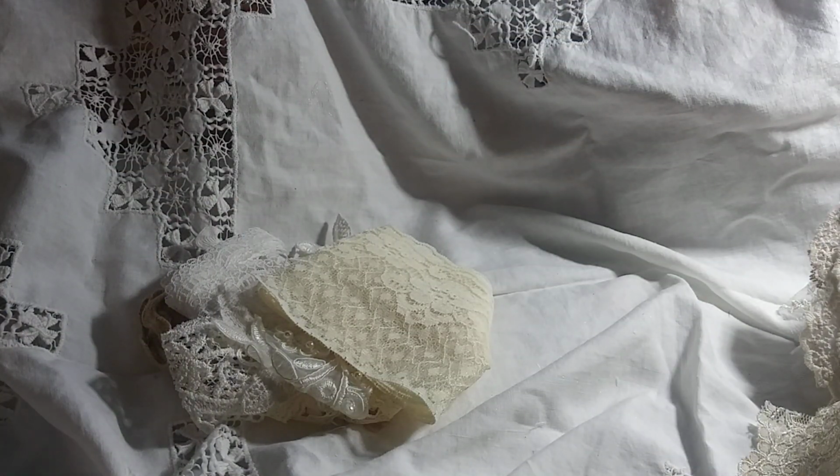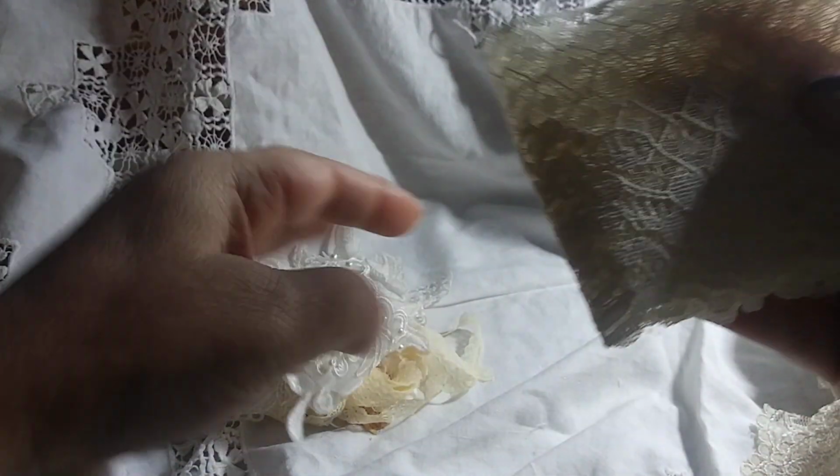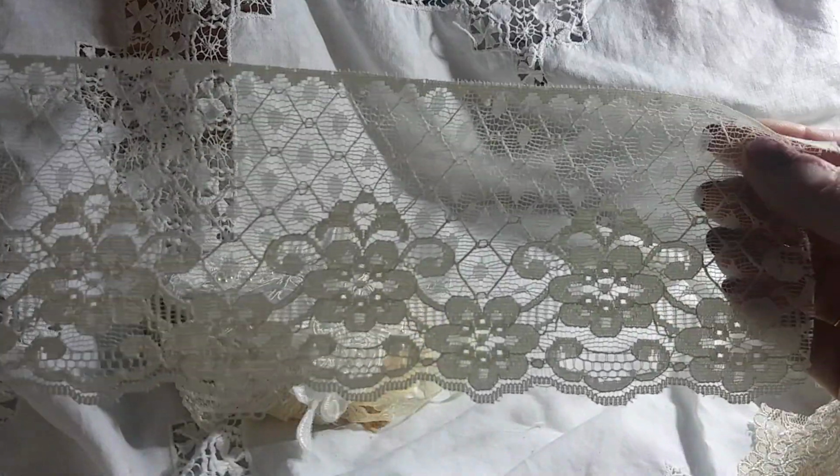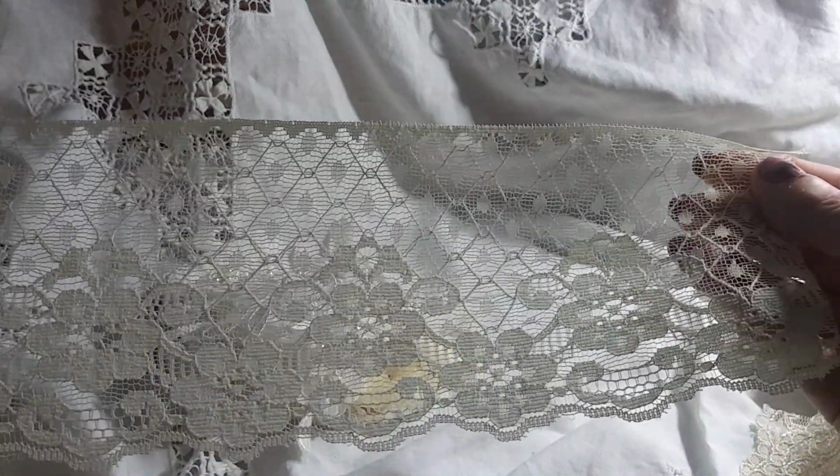I don't know if you're like me, but I'm inspired by what I work with, by my materials. So I just pull a bunch of things that I know would look good together, and I just let my creative juices flow, and that's my process. So when you've got items as gorgeous as these to work with, you're starting off way ahead.